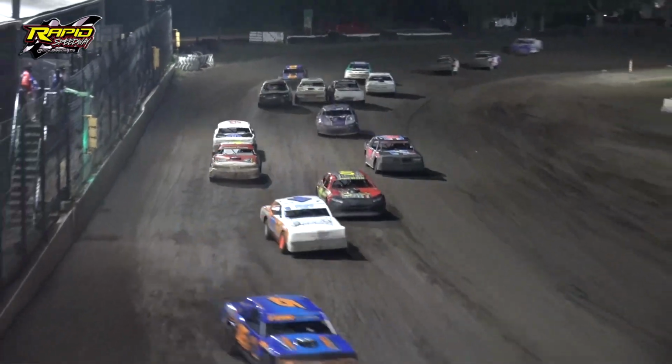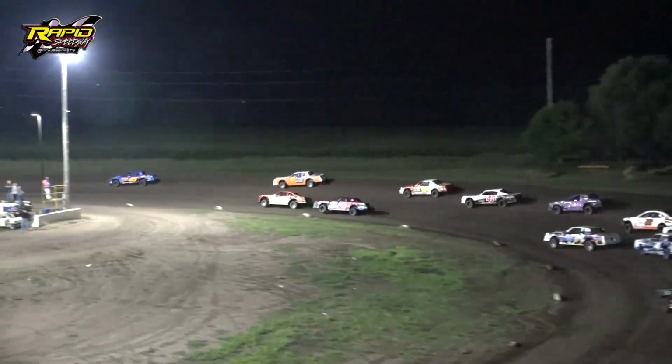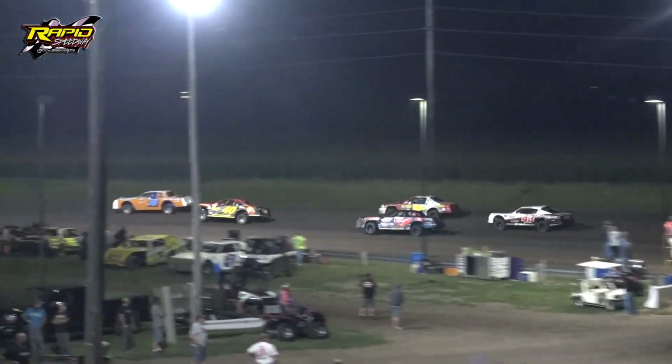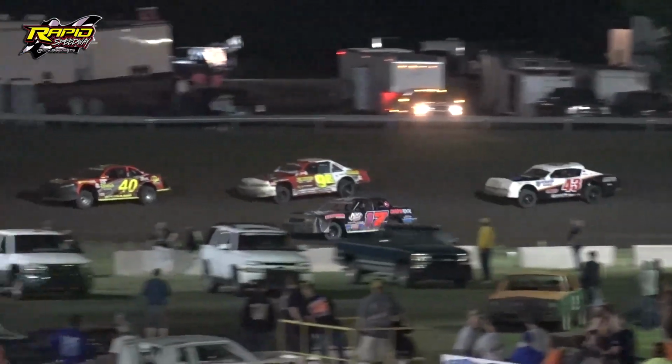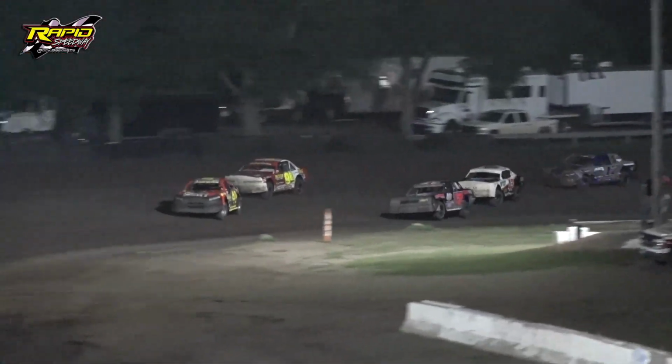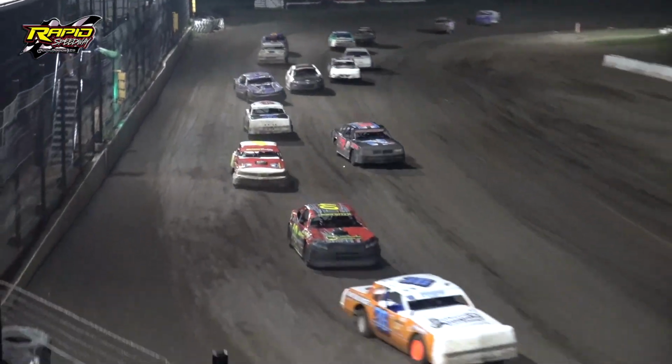USRA Stock Cars presented by AV Pro Night at the Rapid Speedway. The 46 of Colton Ahrens to the inside of Roger Verdorn. They're side by side for 2nd, and Ahrens taking that 2nd spot away. Verdorn will battle back on the top side. Cordles, your race leader. Ahrens, Verdorn, Gulbranson, and Wienia.